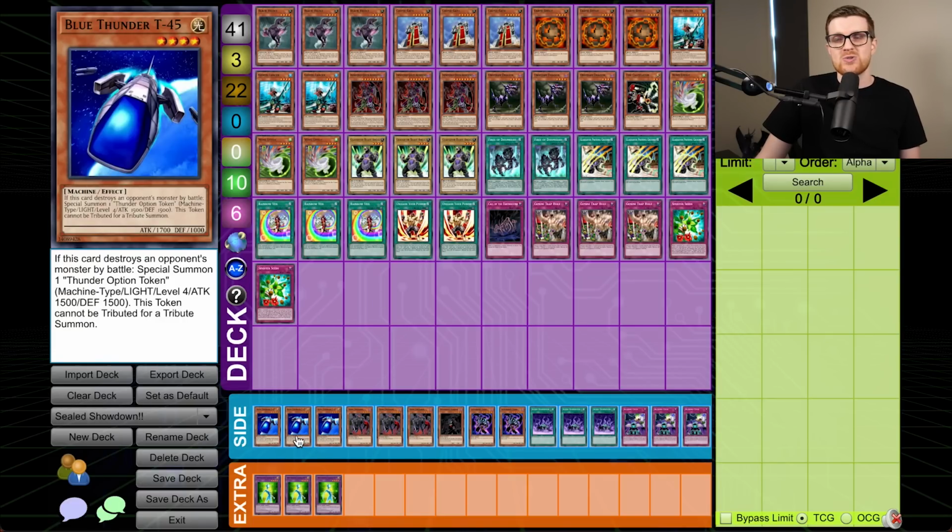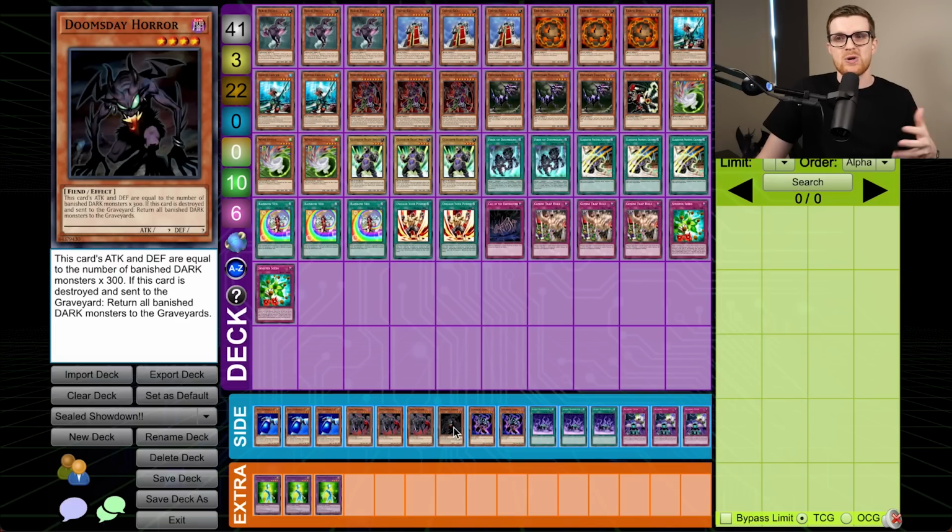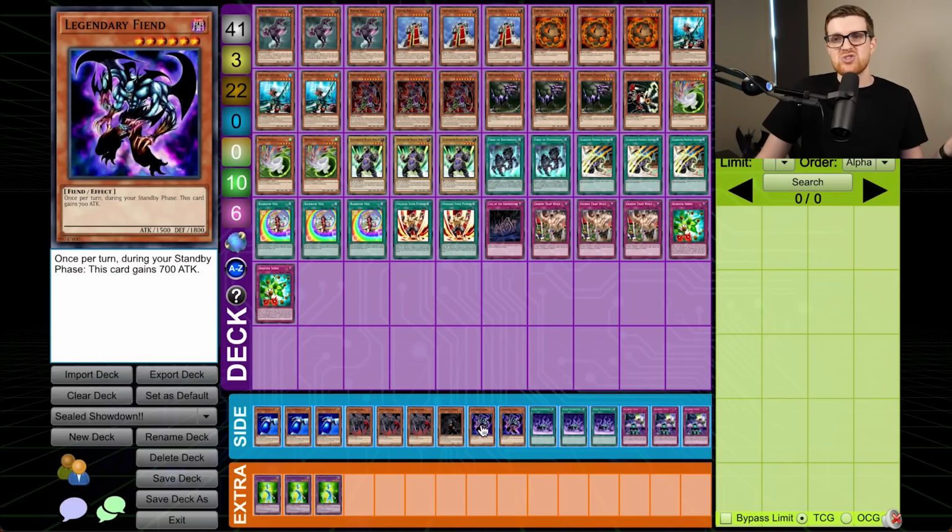Side deck, 3 Blue Thunder T45. This card's not really that good because it kind of loses to everything, but the fact it gets tokens is pretty nice. 3 Dark Crusader. This is nice because it can hit over larger things at the cost of cards, but I don't have many darks in my deck because I don't really have a build around for it, so it's in the side. A Doomsday Horror is here in case Robert's playing anything that banishes a ton of darks, so that way we can get value off of it. 2 Legendary Fiend.